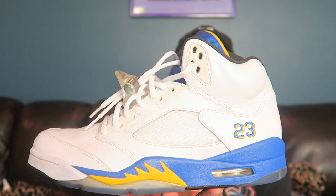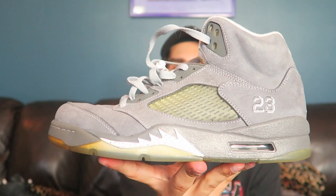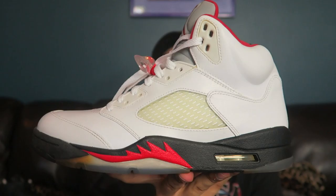Oreo 5s, the Raging Bull Pack, the 3M, and then the red. These reds, oof, again, size 11 to 12, super fire. Metallic 5s, blue version of the 3 Lab 5s, Wolf Gray 5s, Fear 5s, Fire Red 5s, again, the Bel Air 5s, and the grail of the grail.